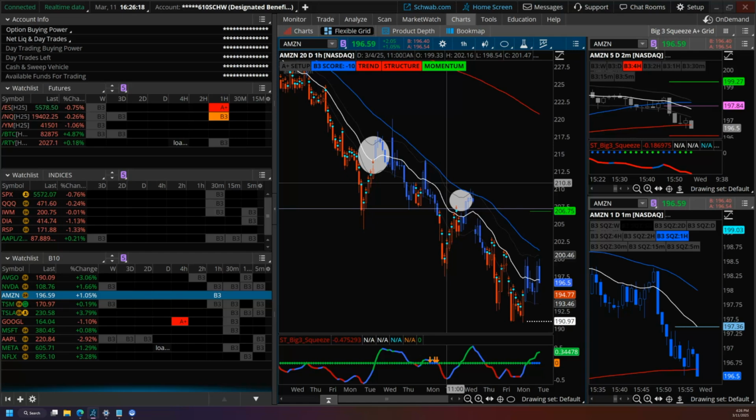Had a good short yesterday. We had a good one going today. We did get stopped out for break even. But yeah, we'll keep on shorting it until things change.